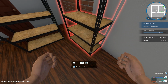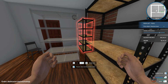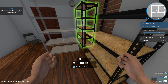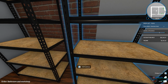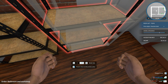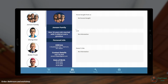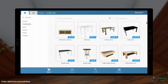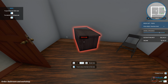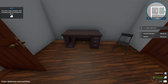All right, let's turn this around. One shelf. Two shelf. All right. And it has all been that shelf space. So this is, nope, you're going to give me some room or else. Okay. So we need to place an object, a standard desk. Furniture. Desks. Standard. All right. Let's turn it around. All tasks completed. So the order is 100% complete.